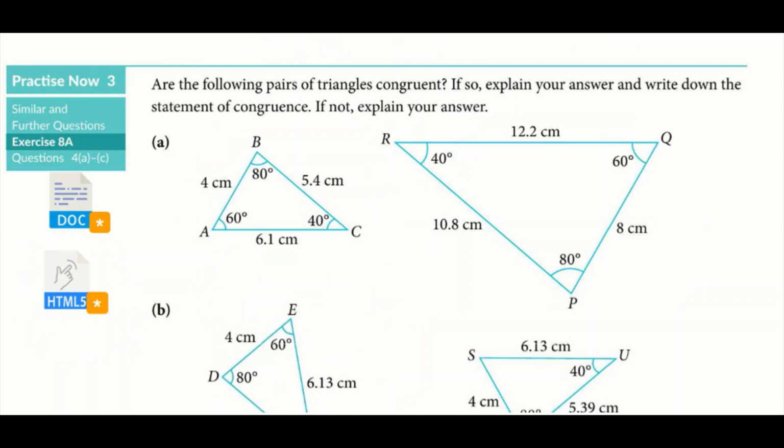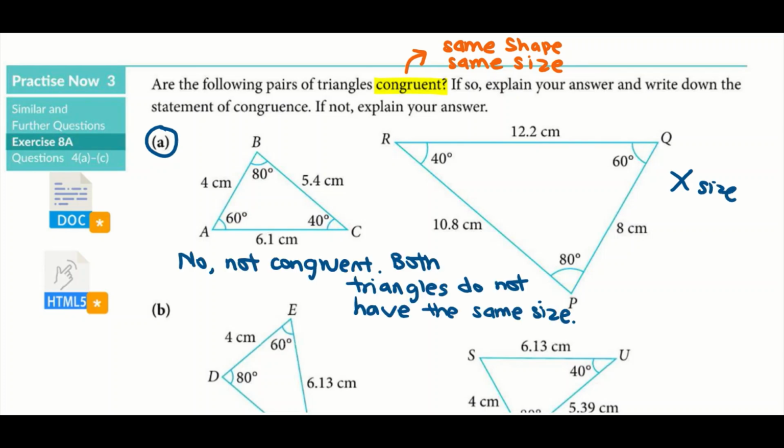For part 3, we need to show whether each pair of triangles is congruent. Well, two triangles are congruent when they have the same shape and same size. So if you look at part A, what do you think? Are these two triangles congruent? I think we can clearly see that both these triangles do not have the same size. So we can clearly state no, they are not congruent because the triangles do not have the same size.